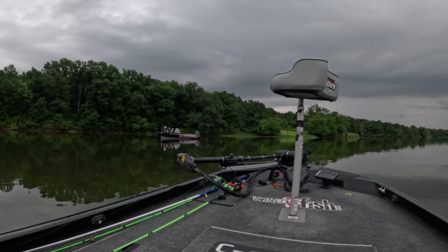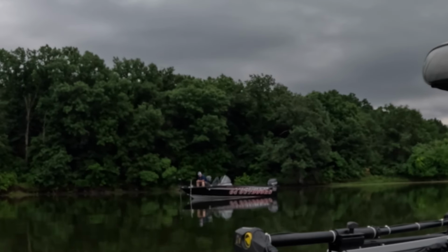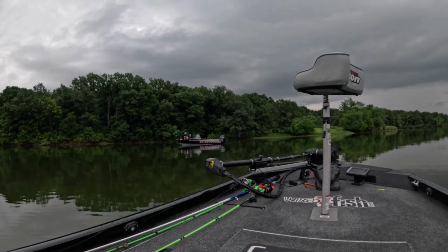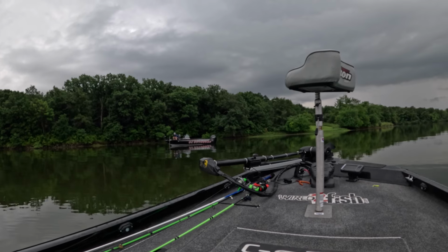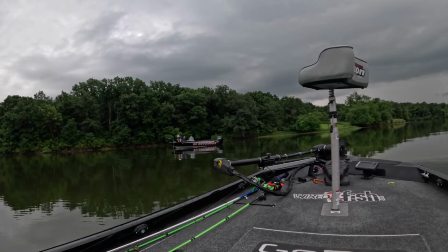Get anything, dude? This brush pile's loaded, but no, I'm not getting anything. Need the minnows. Need the minnows. For sure on here. This right here, I think it's coming right at us. Looks like it'll be here around 10:15 or so.